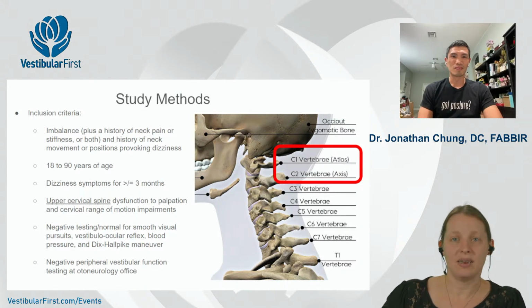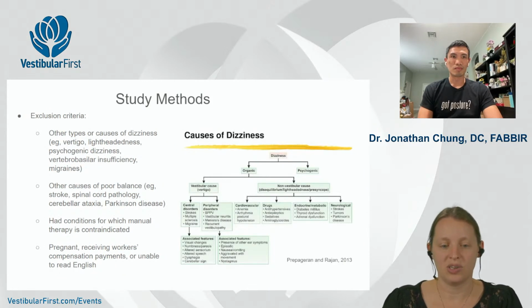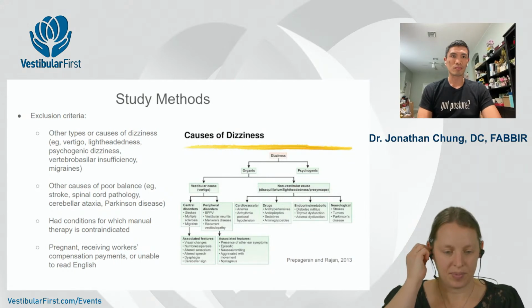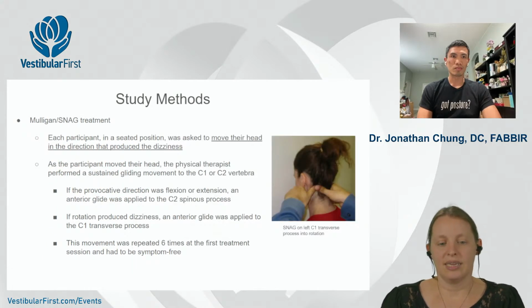It doesn't make it, I think the study still has good input, but I think it's good to note that that was a limitation. They did exclude patients with what they could identify as other types or causes of dizziness, which is good, so we don't have people with multiple conditions concurrent that would maybe mix things. They did exclude people with other causes of poor balance, neurologic conditions, that kind of thing, anything that contraindicated manual therapy and other various situations. So let's get to the treatment.